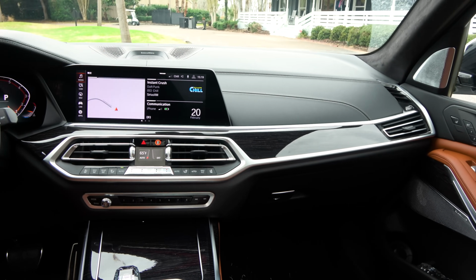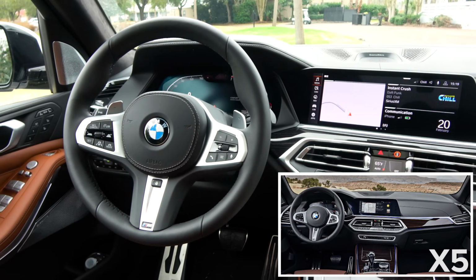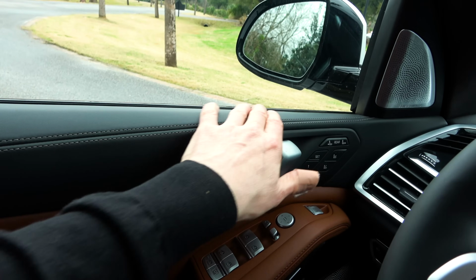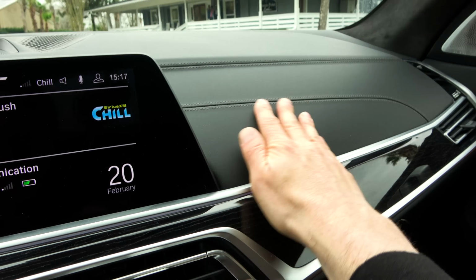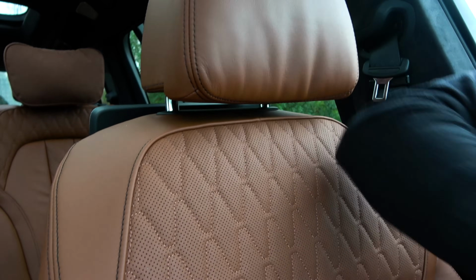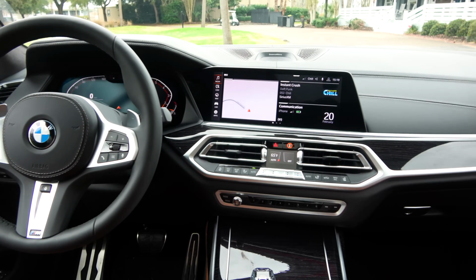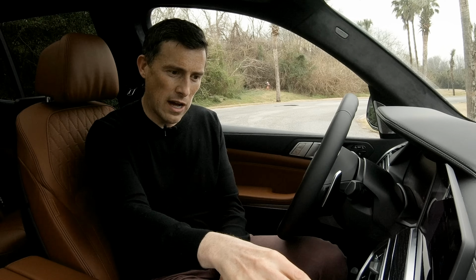In terms of the interior design, the X7 is very similar, surprise, surprise, to the X5. Only the poshness has been turned all the way up to maximum. So you've got the very best materials in here, leather on the dash, leather up here, nice wood trims along here. And the leather on the seats is actually the super soft merino leather as standard, whereas normally you have to pay extra for that in other BMWs. The look itself is not the most exciting, but it's quite functional and it's well laid out.